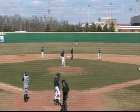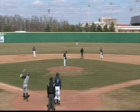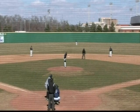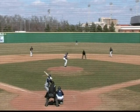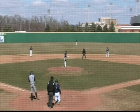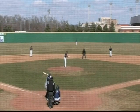Coming to the plate now for the Richmond Spiders is number 15, Ryan Cook, their DH. Cook is 3-for-5 on the day, one run and one RBI. Atkinson checks his runner, he'll throw home, and he'll throw that one too far high and outside. Ball one. One and oh count now with one out.